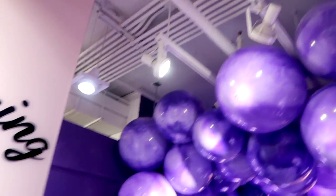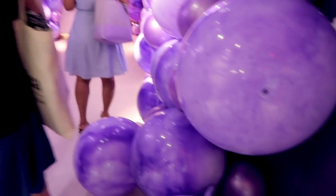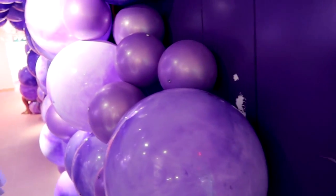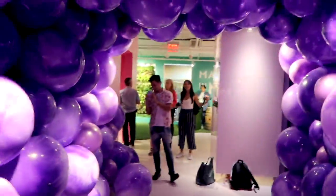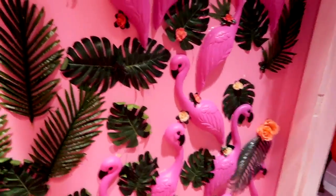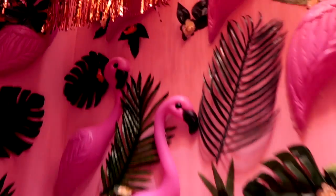This is amazing. This is what the dreams are made of. So cute. Really cute. Loving this place. Guys, this is a flamingo room. So cute. Love this place. These rooms are so cute though.